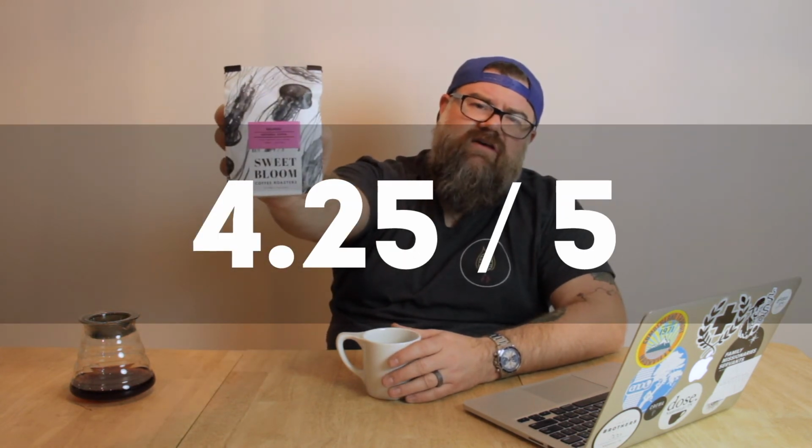You're going to love this coffee if you like lighter roasted, floral, citrusy, great third wave sort of coffees. If you're, again, more of a traditional coffee person, this might be a little bit out of your range, but it is wonderful. I'm going to give this a 4.25 out of 5. It's kind of where it's ranking for me. Really good. I could drink this coffee every single day and be absolutely pleased.